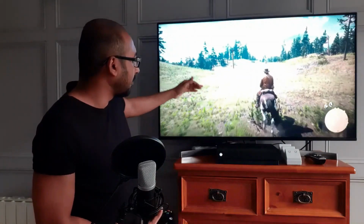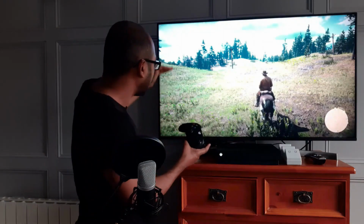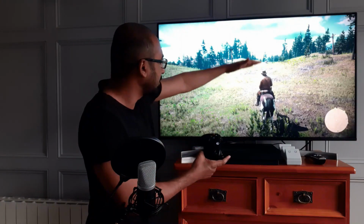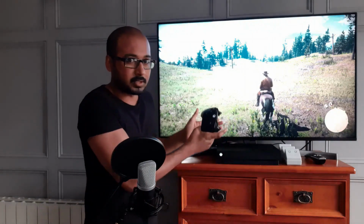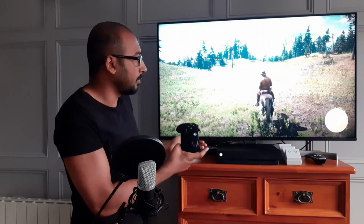You can see, for example in this game, the layout, like there are mountains, there are hills, and you've got horses, you've got trees. There's too much going on on the screen, and normal tellies don't have the capacity to process all that image at the same time.